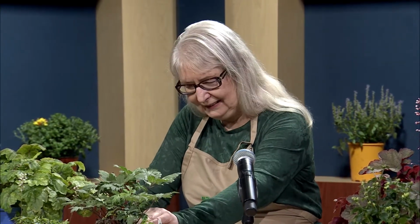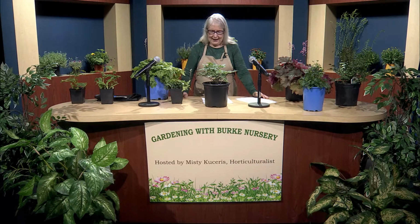Rabbit resistant? Yes. The flowers are spikes that almost look like little plumes of white, but you never want to divide them, because if you divide them, you'll have to wait another 3 to 5 years to bloom. And it has a huge taproot once established.